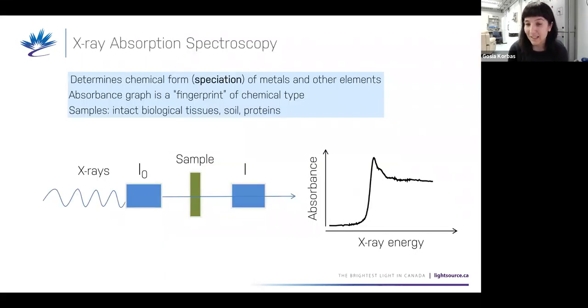So now back to the techniques, because I will be talking about the techniques first, but then I will use examples from my research in the past to illustrate how they can actually help and what sort of questions they can answer. So we have X-ray absorption spectroscopy, which determines chemical form of metals and other elements of interest in the sample. We call it speciation.